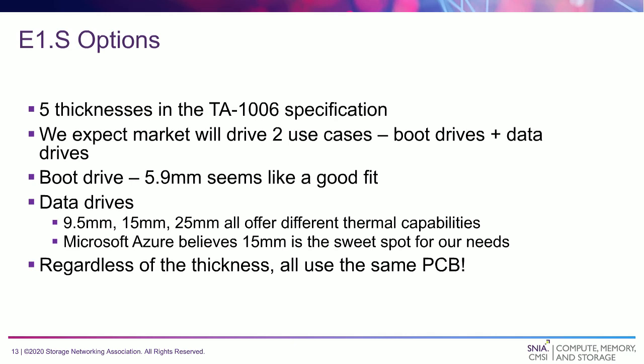But regardless of which thickness you pick, what's interesting here is they all use the same PCB. The only difference in these thicknesses is what thermal capability you need out of the device.